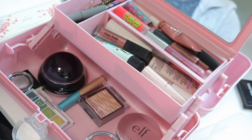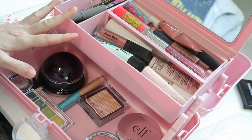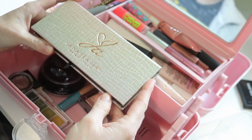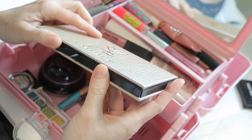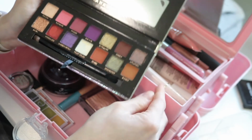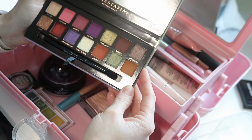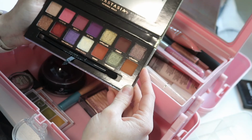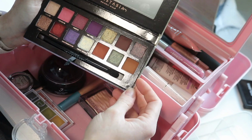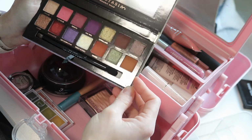Okay. Then my two eye palettes, or main eye palettes I'm going to play with this month, are one new one I just got, of course, again, and I decided to pull the Jackie Aina palette because I have not used this yet. I've only swatched it, and it's just so pretty, so fall, and I need it. So I cannot wait to use this, and I did swatch this recently in a haul video, so I will link that. But yeah, this is just absolutely gorgeous.